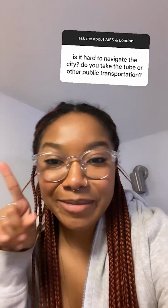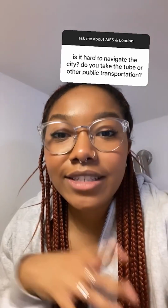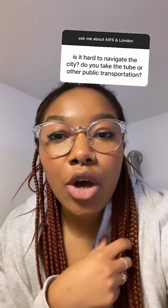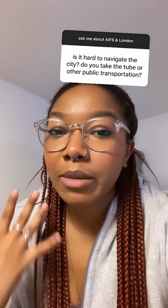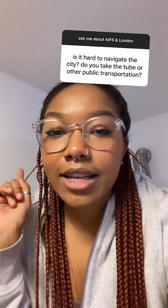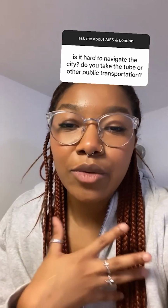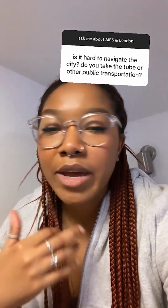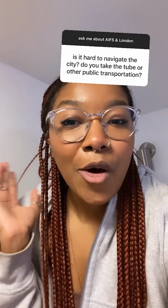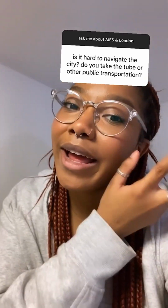This question is kind of similar, but I just wanted to do this one as well because I wanted to mention that AIFS does give us Oyster cards, which is basically like the transportation card. So we don't have to pay for that every time we use the bus or the tube or anything like that. We just tap our Oyster card and we have access to zones 1 and 2, which can basically get you anywhere that you need to go. Also, all the major London landmarks are in zone 1 and 2. So we have a lot of access to a lot of different things, and that is provided by AIFS.